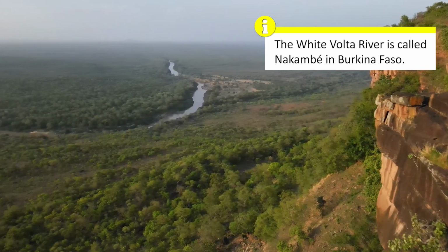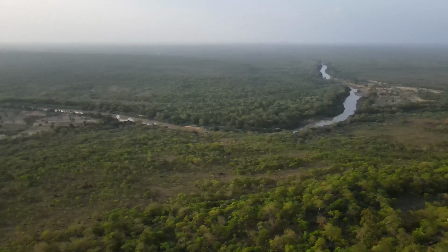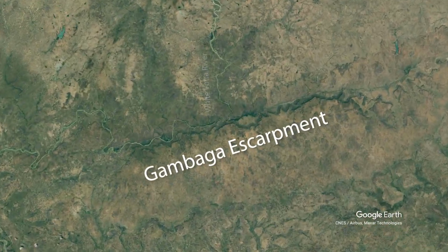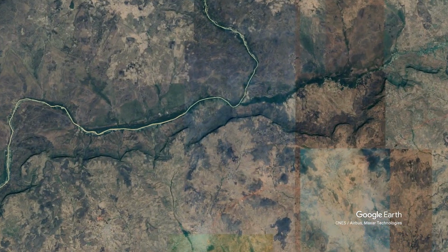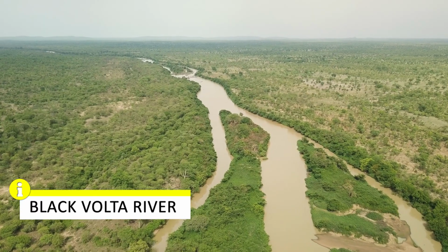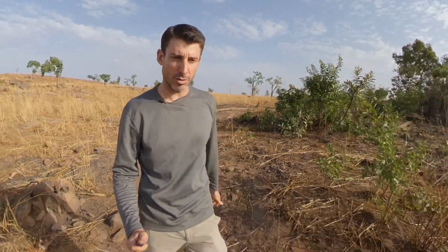And it makes the turn because of this cliff. These cliffs run east-west, so as it comes down, it hits the cliffs and it has no choice but to turn, and so it goes west until eventually it clears the cliffs and turns and heads back south, is joined by the Red Volta, and then the Black Volta to become the Volta River. It's since been dammed and now it becomes Lake Volta.